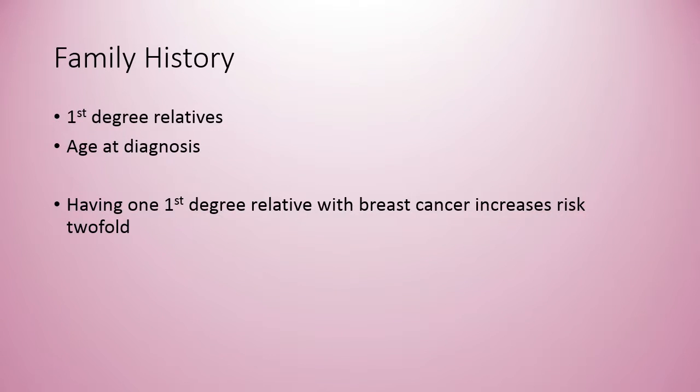So family history: when I'm in clinic getting a risk assessment for breast cancer, I first focus on first-degree relatives, so mom, dad, sister, children. What's also important is their age at diagnosis. Were they diagnosed with breast cancer at the age of 35, or was it 70, when most breast cancers are being diagnosed? So it is important, if you can, when you're giving a history, to let your physician know how old the family member was at diagnosis. Having one first-degree relative with breast cancer will increase your risk twofold. 2 first-degree family members, 4-fold.